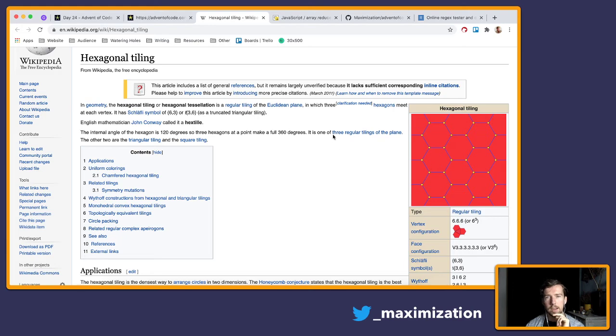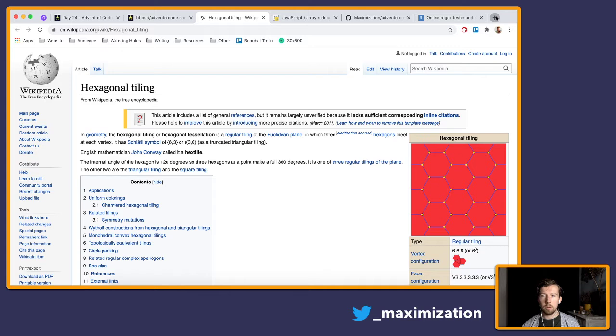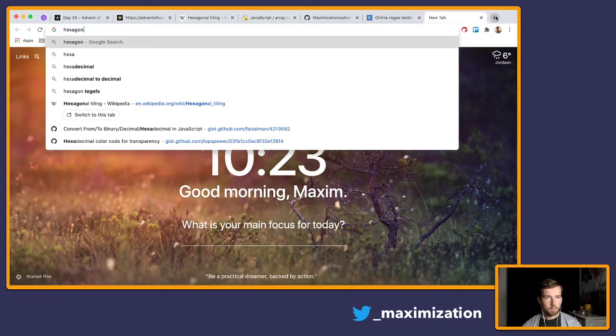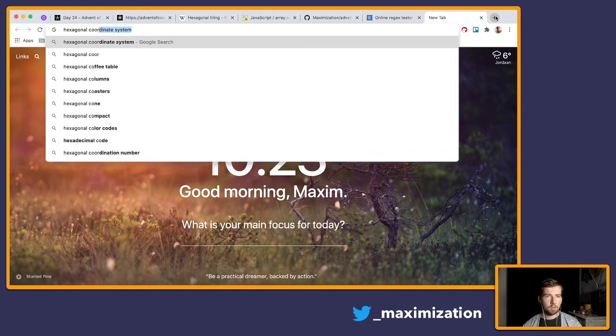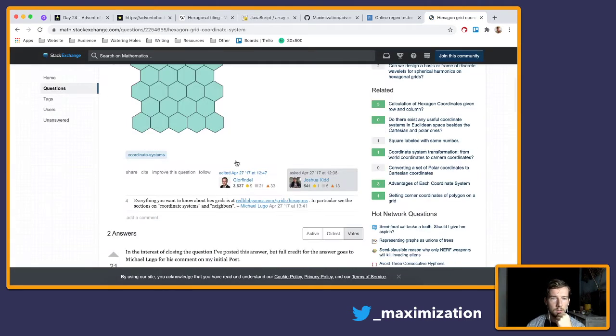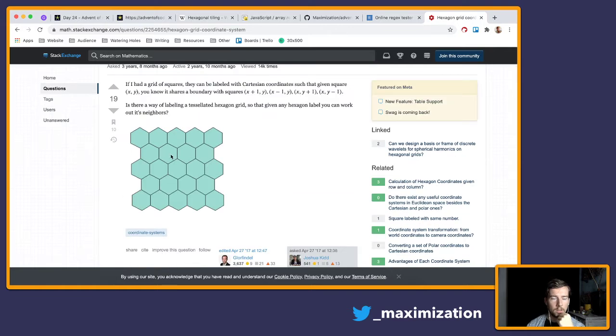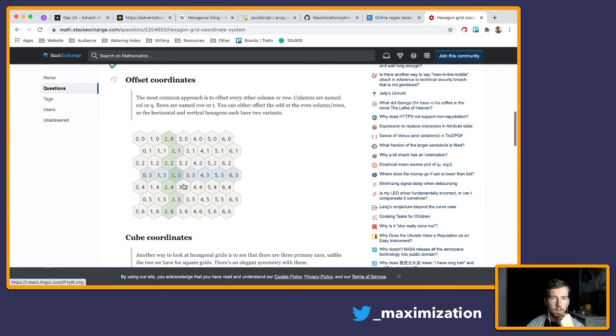But what does a hexagonal coordinate look like? So I have to do a little bit of Googling. I haven't worked much with hexagonal grids in programming. Hexagonal coordinate system. Right. So yeah, this is exactly how a hexagon looks, because we have west, east, and then we have northwest, northeast, southeast, southwest. And then let's see what this Stack Overflow answer says. Offsets.